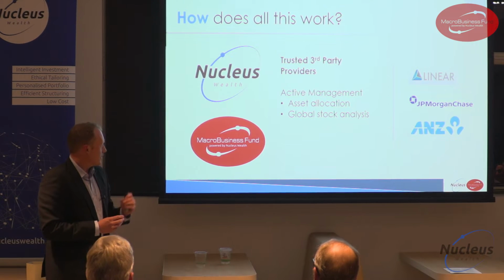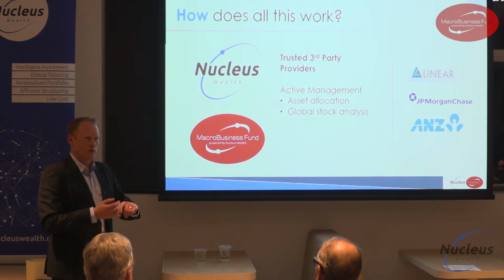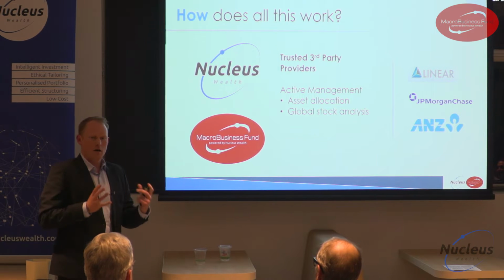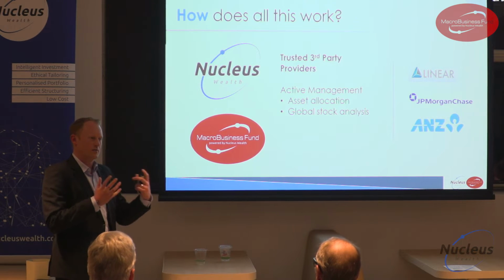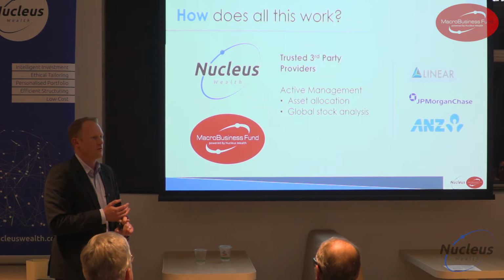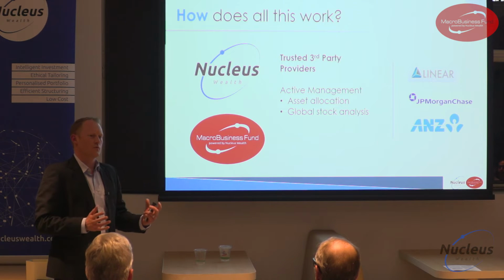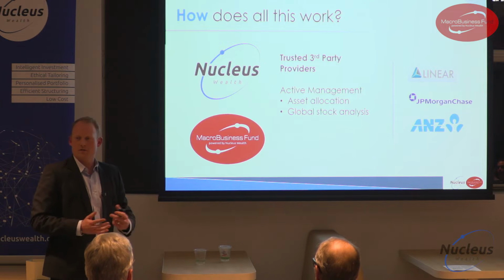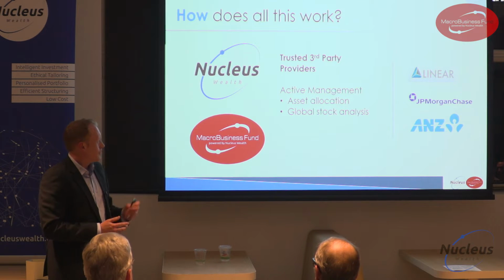Thanks, guys. So essentially we use these separately managed accounts, and from the client's perspective, it gives them a portfolio of individually owned shares. So it's not a pooled trust. There are no managed funds in there. And from our side, it means that we've got a vast array of levers that we can pull to try and extract the most value out of the themes that you've heard about today.